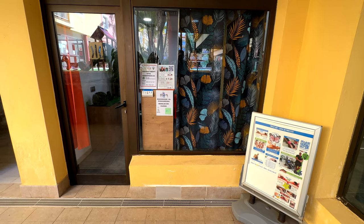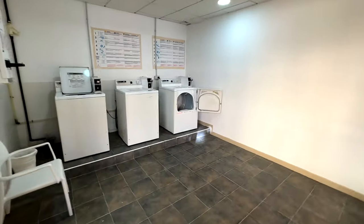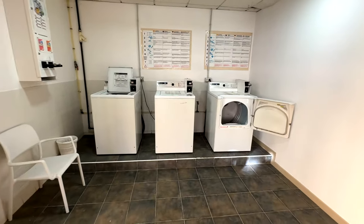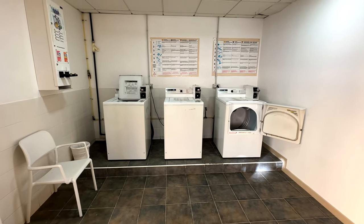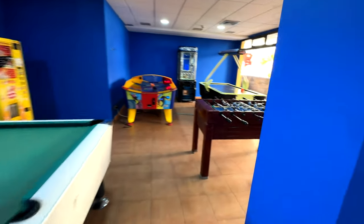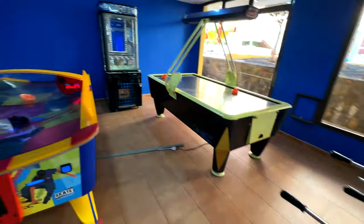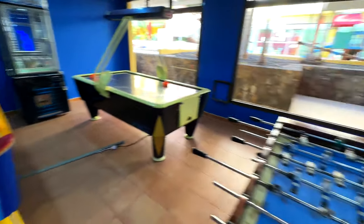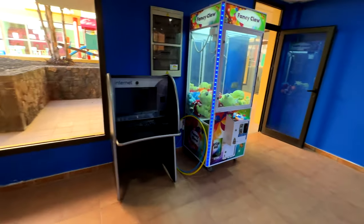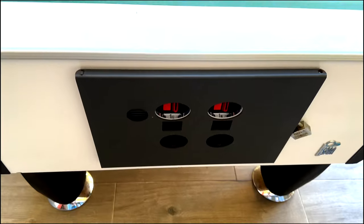There's a place where you can come and have a nice massage. And what is quite surprising, they also have a self-service laundry area. Fantastic idea. There is a small games room with a pool table. Football. A couple of air hockeys. Fancy claw. And the internet. That looks like it's not been used for quite a few years. It's also an outdoor pool table.